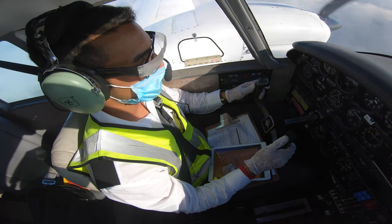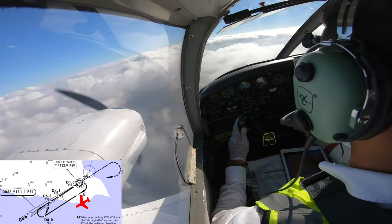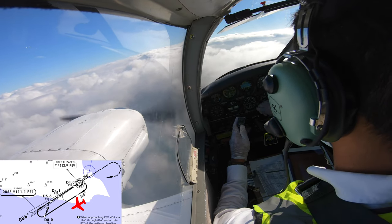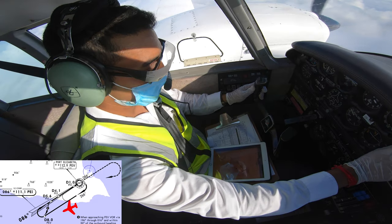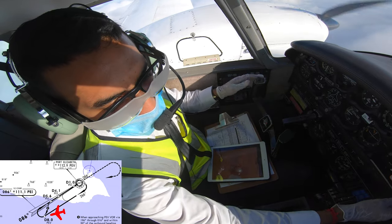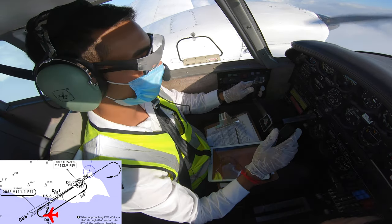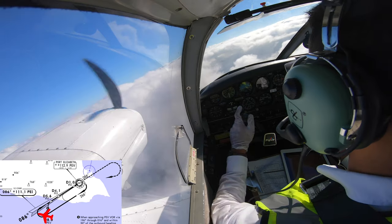PRIMA 352, left heading 250 degrees. Left heading 250 degrees, PRIMA 352. Papa Echo India identified. Is there a way to listen to the noise? DME check. PRIMA 352, right heading 270 degrees. Right heading 270 degrees, PRIMA 352.